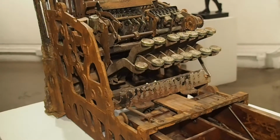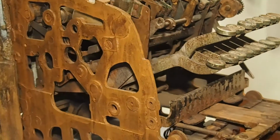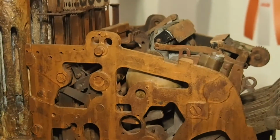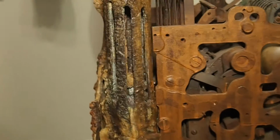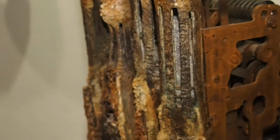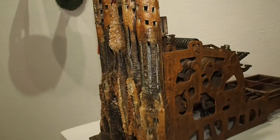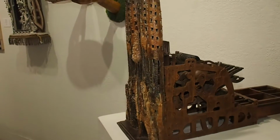So yeah, the piece, I obtained a cash register. I didn't know what I was going to do with it. I was struggling to make it work because it is a manual cash register, and I removed the body that's on top of it and was immediately overwhelmed by the mechanics. I was like, oh God, I've got to do something with this. So that's what happened with it.